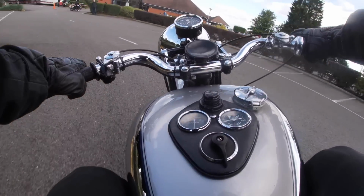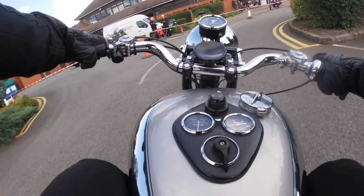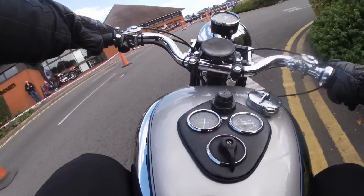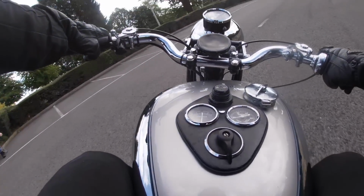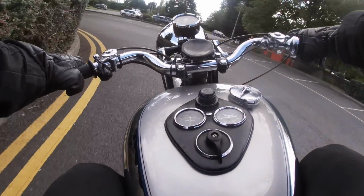So this is the Tiger 100. Sounded absolutely amazing. The bars just felt a bit too much of a stretch for me, and at the end of the day it's not as nice as the 3SW.